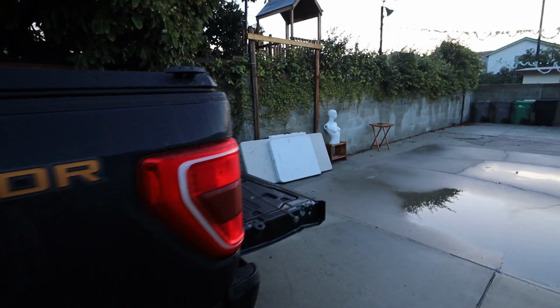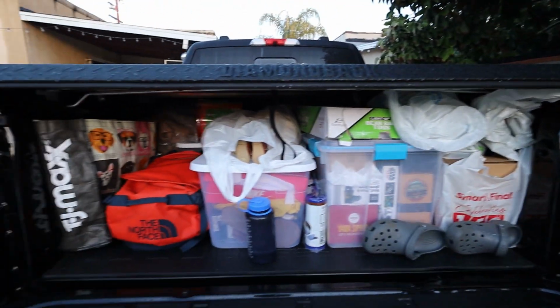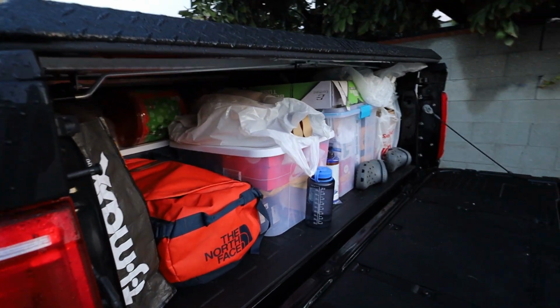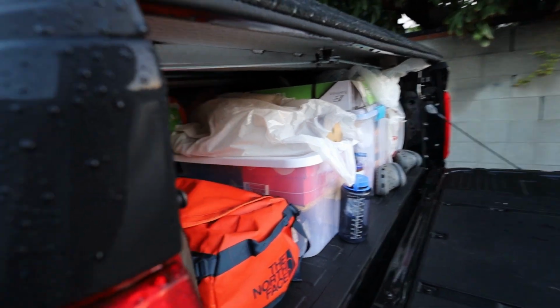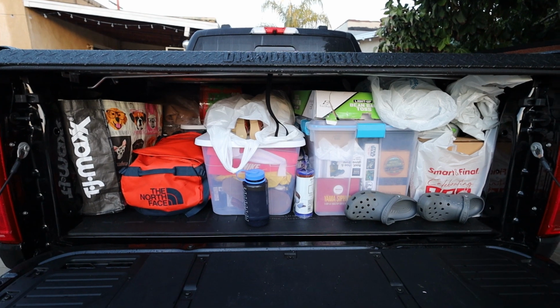No matter how big the truck gets or how lightly we pack, every time we head back, we somehow manage to fill it up almost to capacity. Almost done. A couple more bags and we'll be on the road.